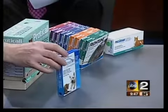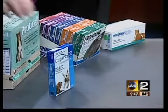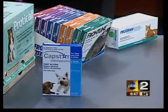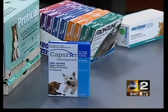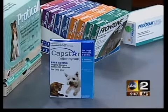We have some other products. If you have a really bad flea infestation, there are some pills that you can use. The Capstar kills fleas immediately, within about 15 minutes. You can use it to kill any fleas that are on your dog or cat. The problem is it only lasts for about 2 days. So if I've got a pet that comes in and has a lot of flea problems, I'll give them a Capstar, kill all the fleas on them, and then I'll put them on the Frontline as a treatment for that.